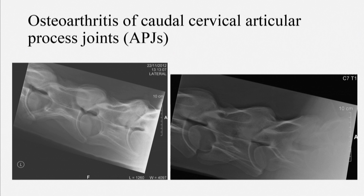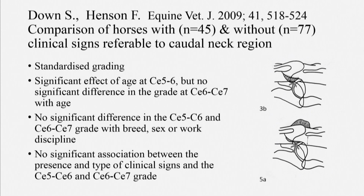Shelley Down and Fran Henson did a study when they looked at horses with and without clinical signs of neck-related pathology. They developed a grading system for describing the radiological changes, and they looked at the relationship between age and clinical signs and the presence or absence of these radiological findings.